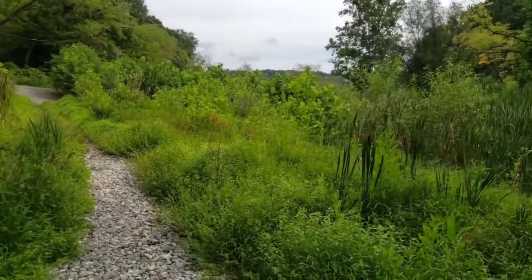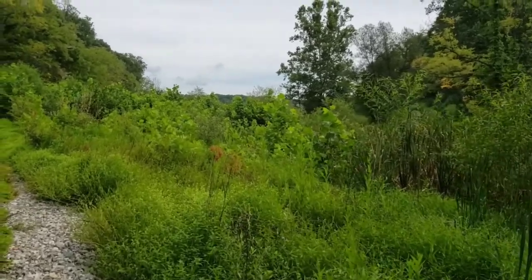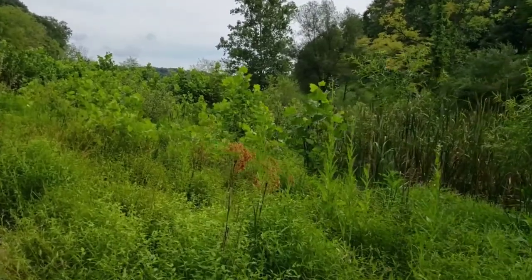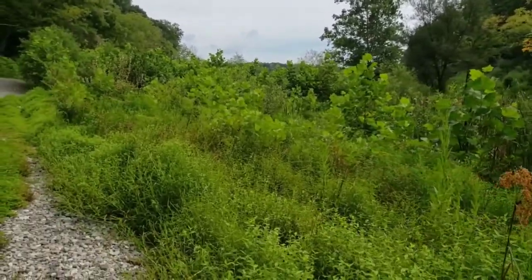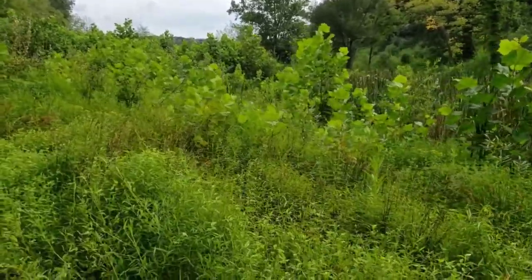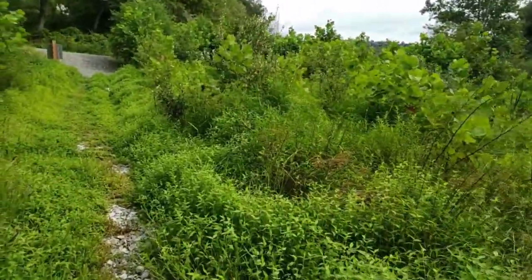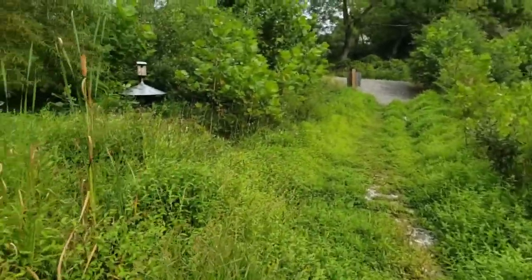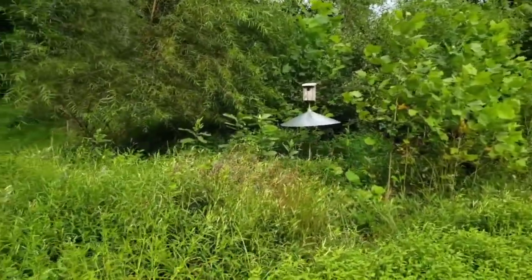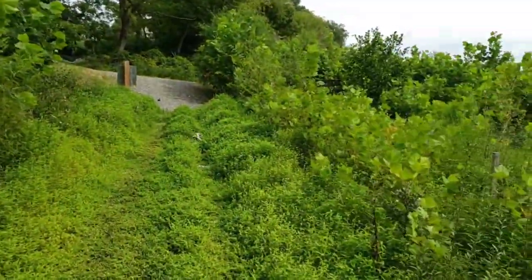If you continue along the wetland trails, you might hear or see American toads, wood frogs, Virginia rails, wood ducks, lots of different types of butterflies, dragonflies, damselflies, tree swallows, eastern bluebirds, willows, all sorts of things here.